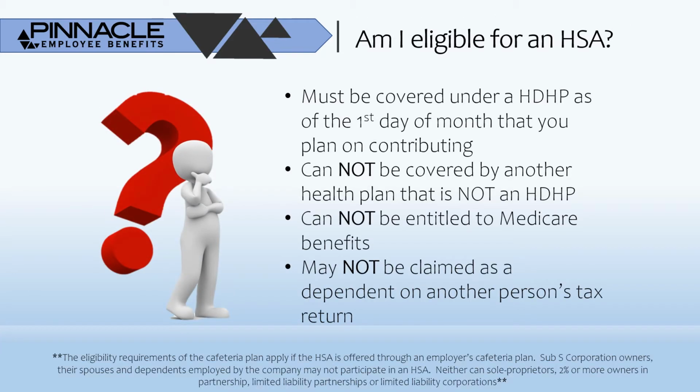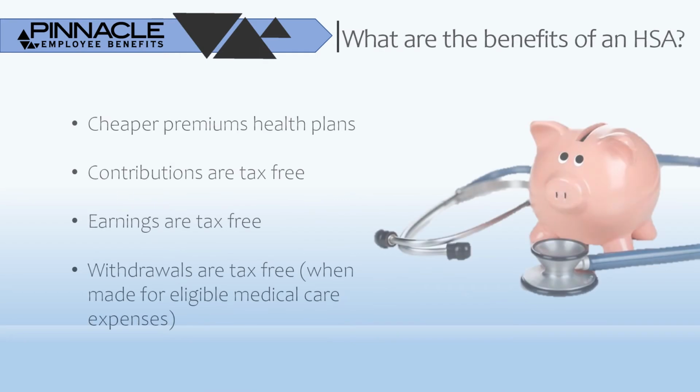These are still covered at 100% under these plans. How do I know that I'm eligible for an HSA? Well, you must be covered under a high deductible health plan as of the first of the month that you plan on contributing. You cannot be covered under another health plan that is not a high deductible, and you cannot be entitled to Medicare benefits or claimed as a dependent on someone else's tax return.